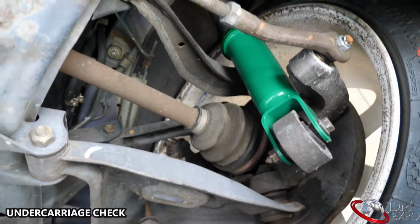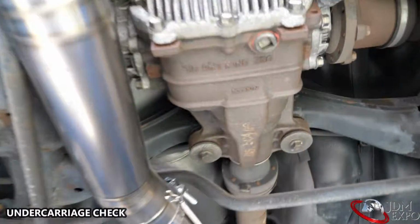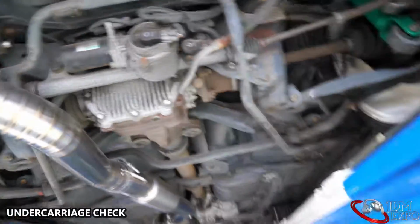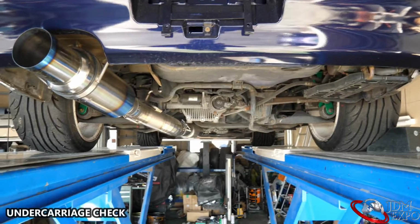Also, let's see here. See the drivetrain right there. Looks good.